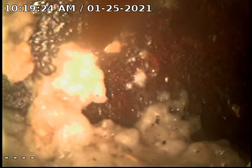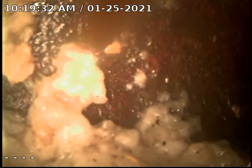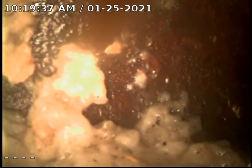And downstream is where we head down through the laundry room, through the garage, and then to the outside. As you can see, this is an area that's really holding paper.